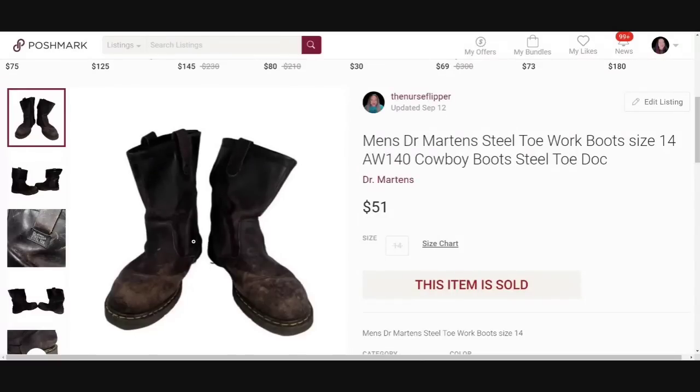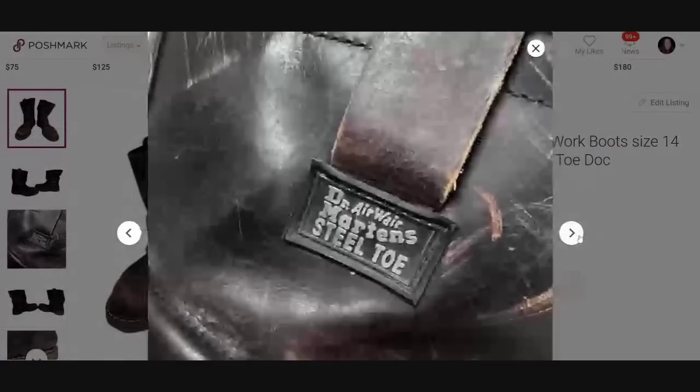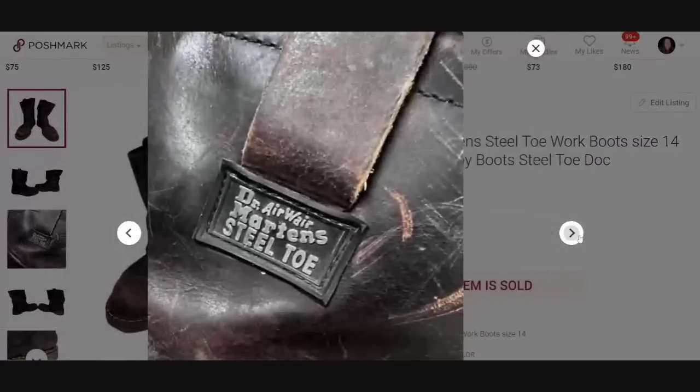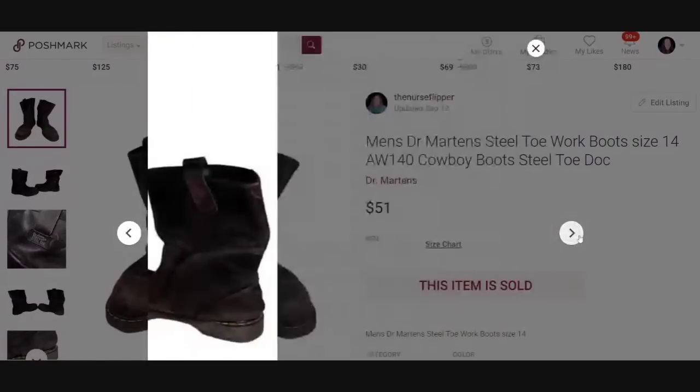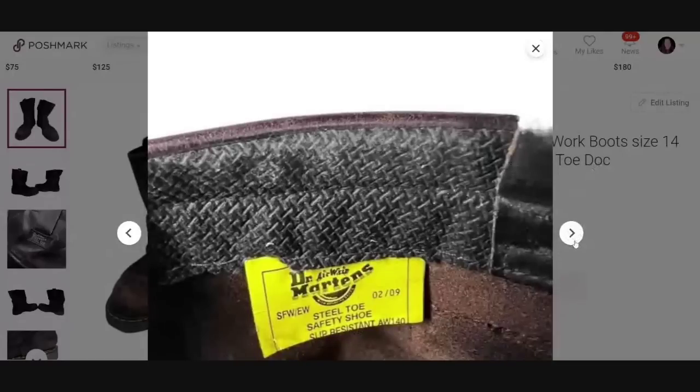They are worn, guys, but Doc Martens will still sell. You can see here the Doc Airwear, Martin steel toe. They are worn. They were in the bins, but they still sold for $51.